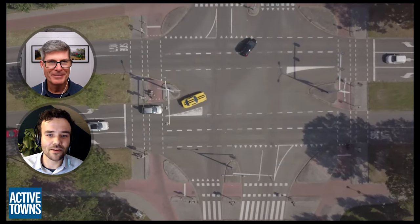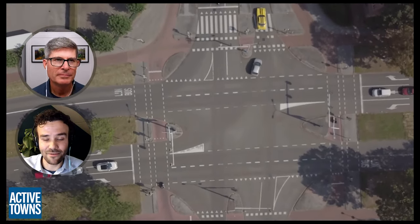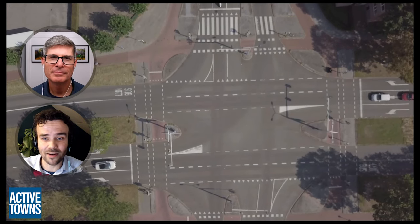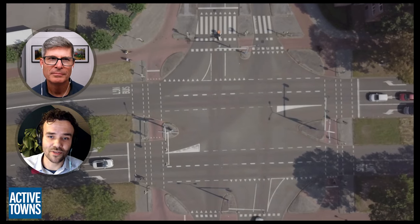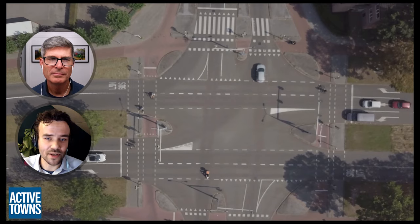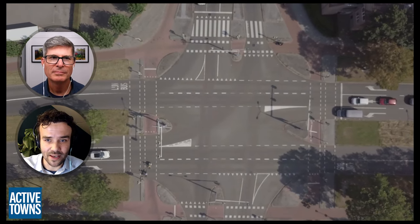Yeah. So it's a bit of a comparison, right? This is an intersection in the city of Tilburg in the Netherlands with a very comparable scale to the intersection that we saw in Canmore earlier. Multiple lanes on the approaches, quite large intersection, long crossing distances. But what you see here is that design actually corresponds quite nicely with what we see in Canmore.